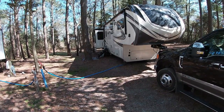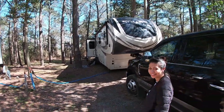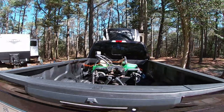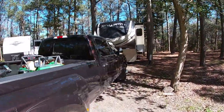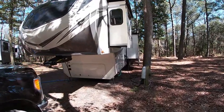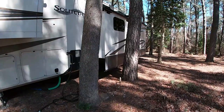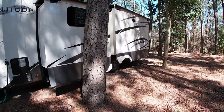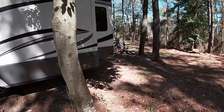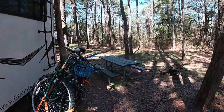So here's our campsite at Fort Story. I'm honestly not sure how on earth we got this in first try last night with all these trees around. But I'm gonna count that as a win. But as you can see, it's honestly a beautiful campground right on the beach.